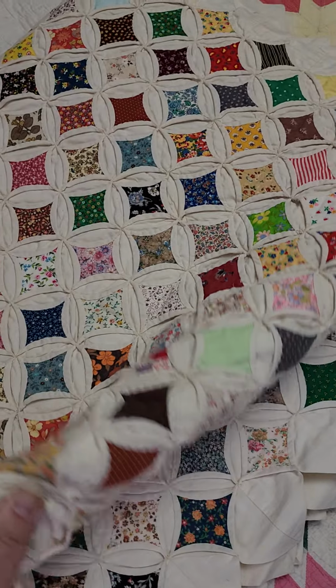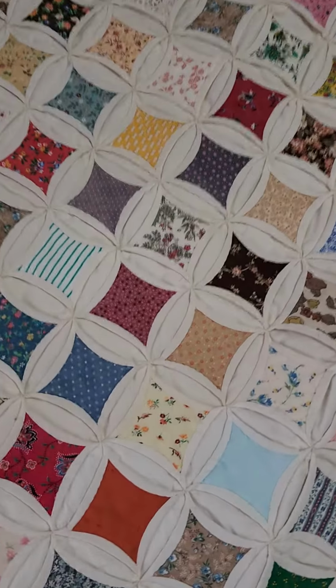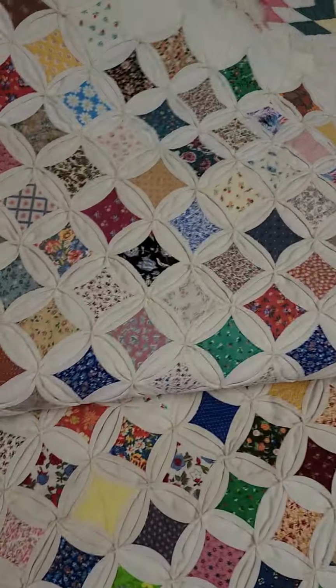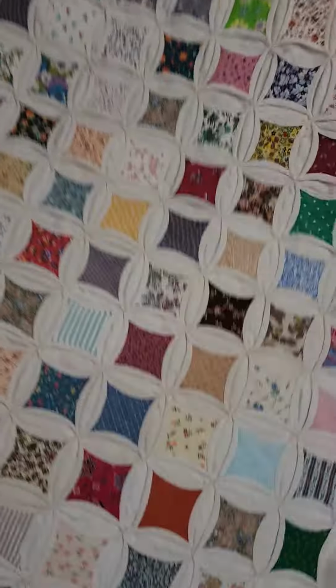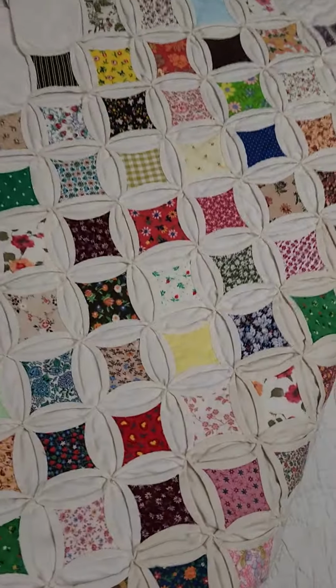Well, I had to dig out another cathedral window quilt and look at the work that went into this. All of these pieces are completely hand appliqued, and I did the math on this. There's 890 pieces in this quilt. 890. It's a true insanity to think that someone took the time to hand construct that as a quilt.